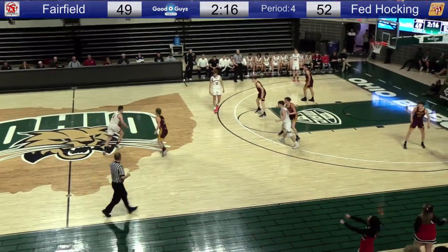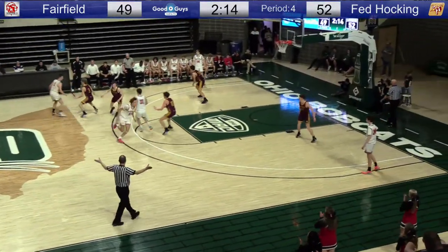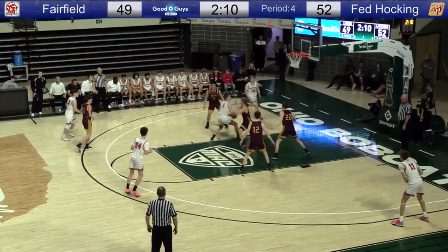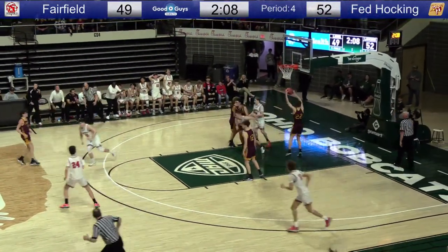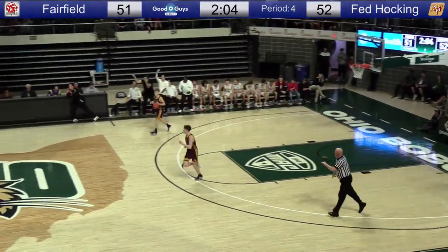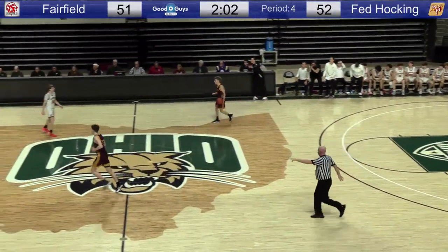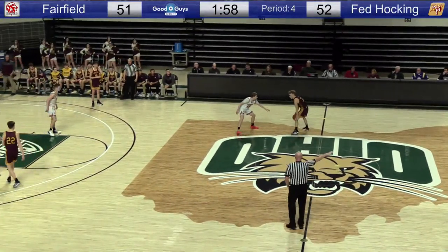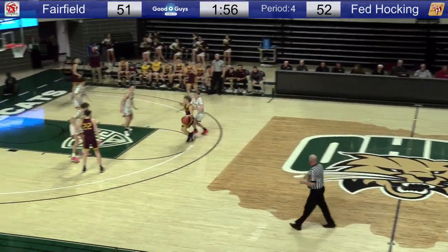Cade Miller out to Larkin. Larkin off the screen by McIntosh. Crossover dribble goes left side. Spin move at the elbow. Shot up and in. Beautiful. We're down to a one-point ball game. Make it 52-51. The Lancers with 2 minutes to go in our ball game. Larkin Friend, 18 points, 8 rebounds.